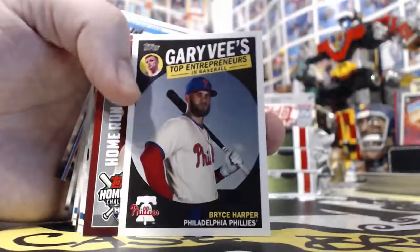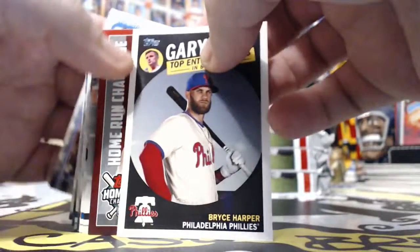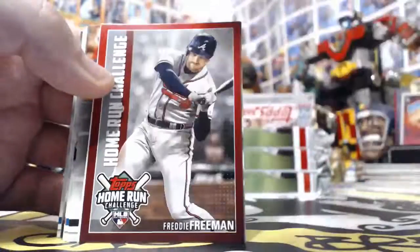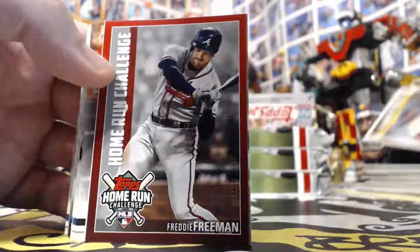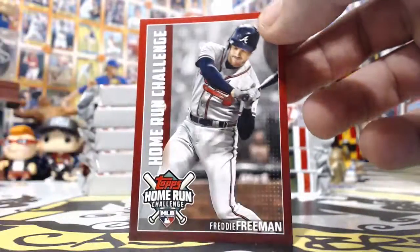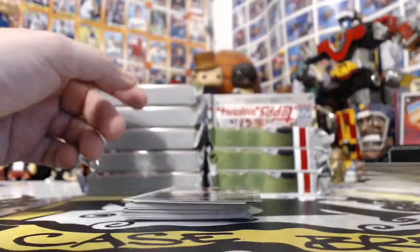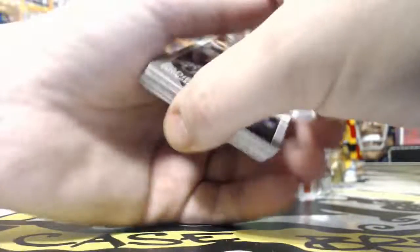All right, we got Bryce Harper, Gary V's top entrepreneurs insert. Freddie Freeman, Braves home run challenge. All right, another one for Atlanta. Freeman's having a good year, one of the top batting average leaders. Eddie May.